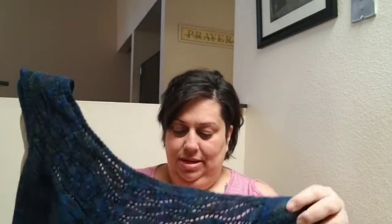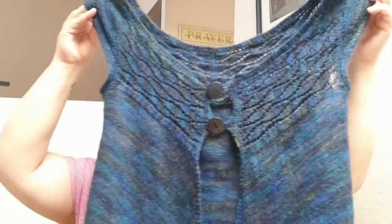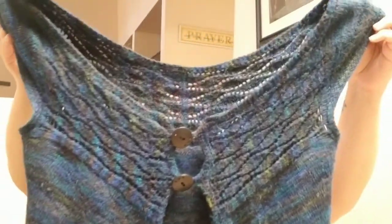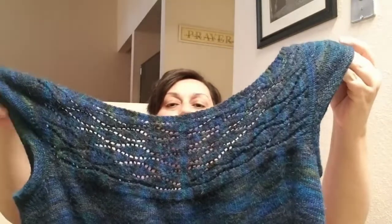Oh my gosh. And please excuse my sewing skills. The buttons look like crap. They're a little off center, but whatever. This was the cardigan that I made, and it's gorgeous. I love the lace detail. The lace part was so fun to do. Gorgeous, gorgeous. Oh, and I love the colors.